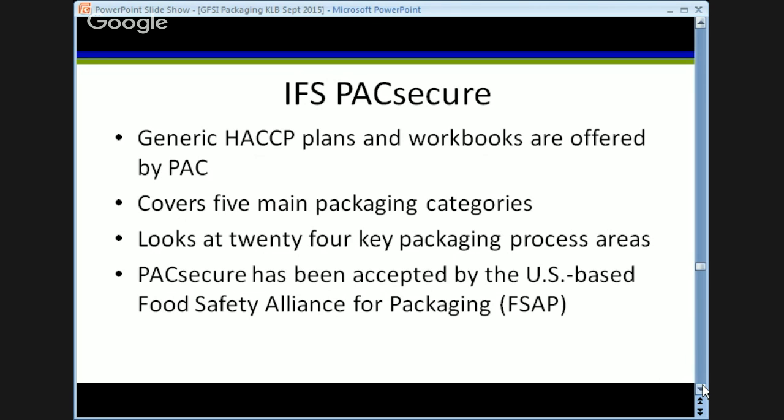With some other information in terms of the IFS PACsecure standard is that it does cover all 5 main packaging categories that we identified at the beginning of the presentation. But with the IFS PACsecure standard, it also is broken up into the 24 key packaging process areas. And so this certainly is very helpful for companies who are trying to figure out, well, where does my company fit into any of this?